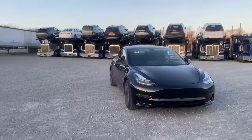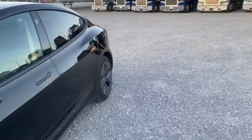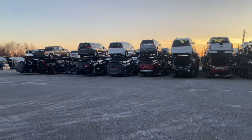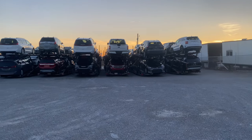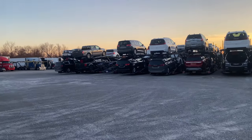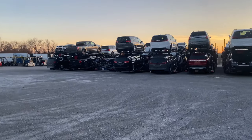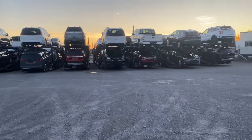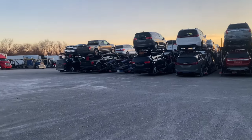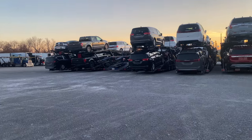This Tesla sure does look good standing in front of all these trucks. Even this Tesla was transported by a truck. Check out all these loaded trucks from the back. I counted. That's a total of 72 cars sitting on top of 9 trucks. One truck is empty. And this is not all the trucks. There's actually one more truck, but either somebody left on it or it's sitting at the shop.